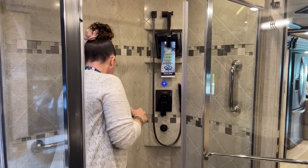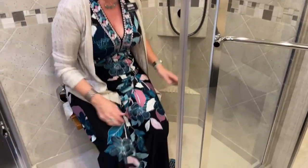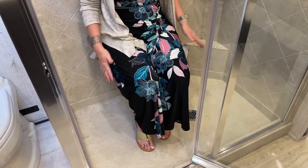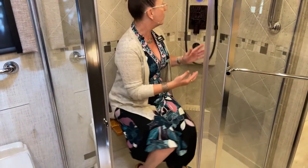Now, the other thing that's optional in here, and that I think most people probably feel like it's standard, is this teak bench. The teak bench holds 220 pounds. It is really nice to be able to shave your legs, wash your feet at the end of a long day.